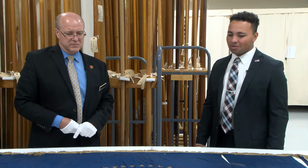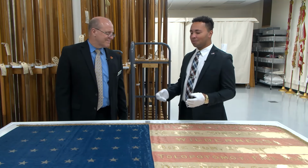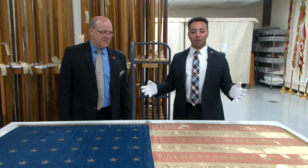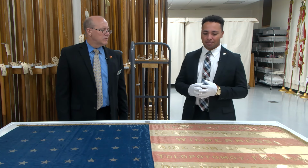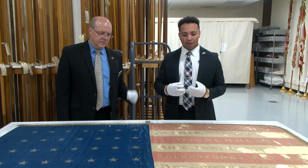Wow. Well, let's hop into another flag out of the very many. So now we're here with another flag of the 26th Michigan. This is one of their national flags that they had, and a very beautiful one.